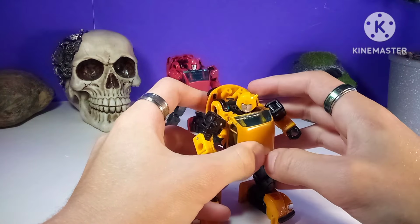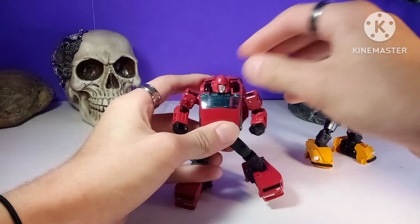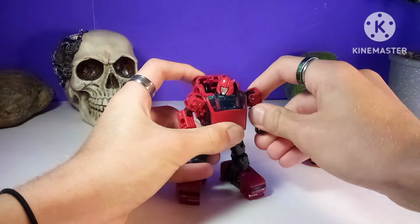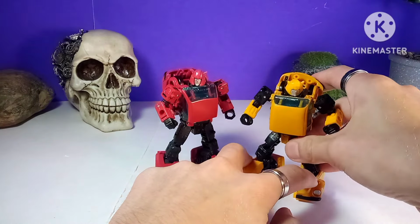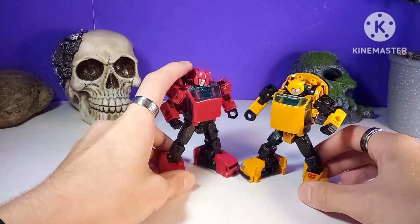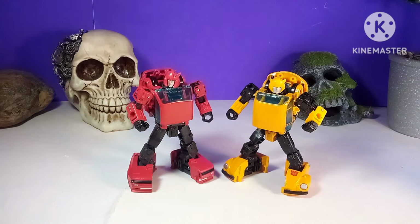So Bumblebee here is very poseable. And the same goes for Cliffjumper. He does also have that secret joint. He has everything that Bumblebee has, just in red. So that is how poseable they are. And these two are honestly very dynamic. They are very poseable, and I'm very happy that both of them are, because in my opinion, it just makes it a little more worth the pricing.